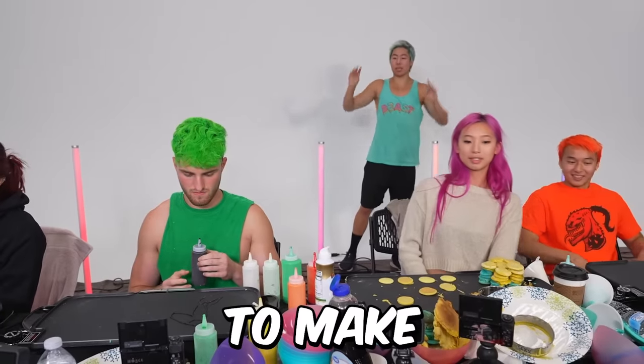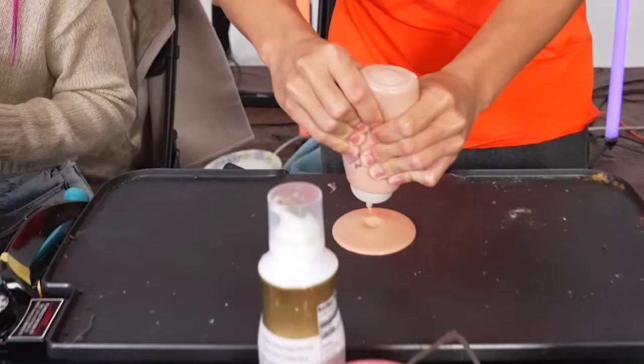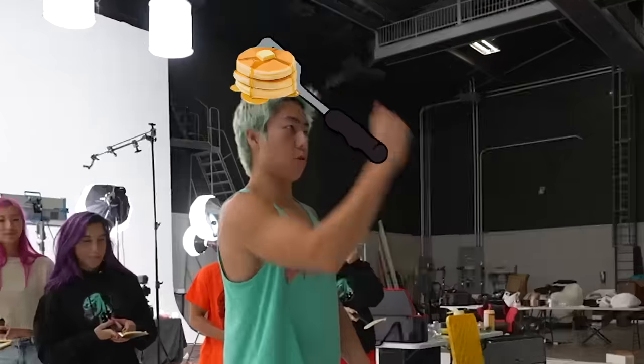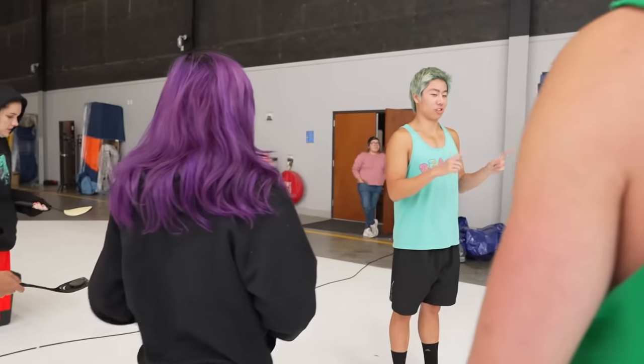Has 3 minutes to make a perfect pancake and then I'll give you more instructions after that. All right, finish up your pancakes. Scoop it up, come with me. You guys are gonna throw your pancake using your spatula. Try to get as close to that red X as possible. Whoever's the closest, you get to do something to one of your friends.